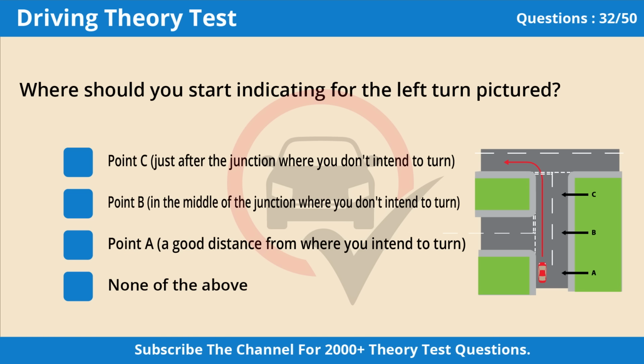Question 32. Where should you start indicating for the left turn pictured? A. Point C, just after the junction where you don't intend to turn. B. Point B, in the middle of the junction where you don't intend to turn. C. Point A, a good distance from where you intend to turn. D. None of the above.